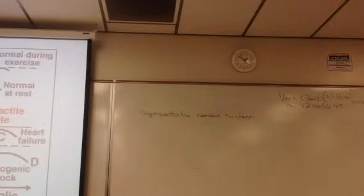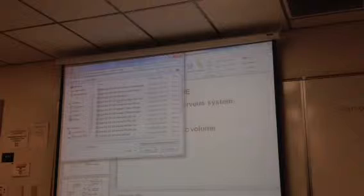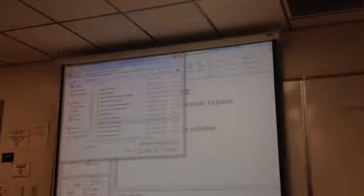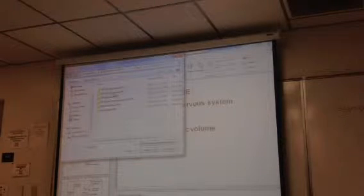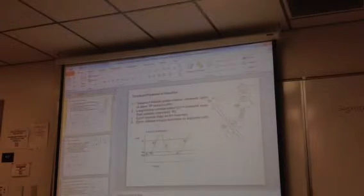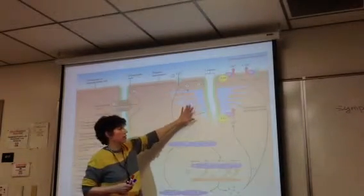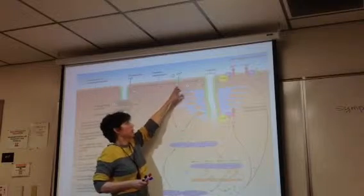I'm looking for, let me go back to another slide here. The slide when we looked at our contractile cells. And notice we have calcium stored in the sarcoplasmic reticulum. We also have a greater amount of calcium coming in from extracellular areas.